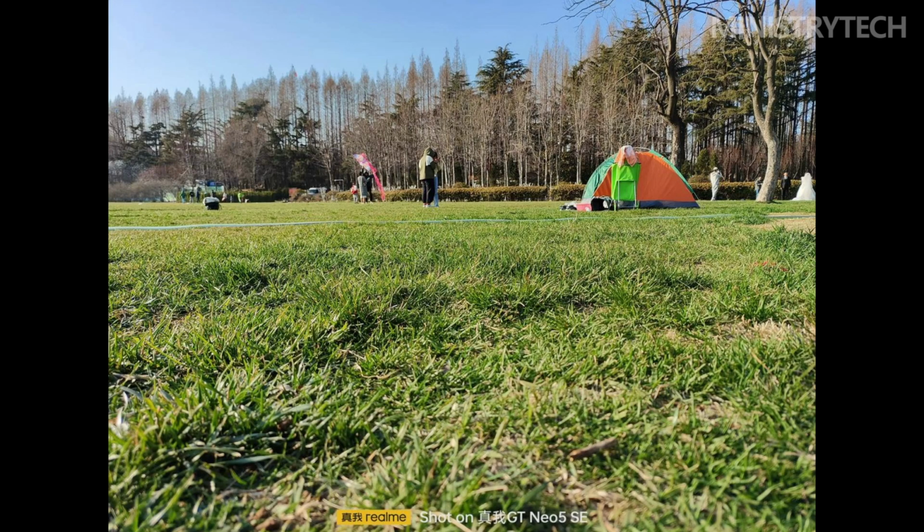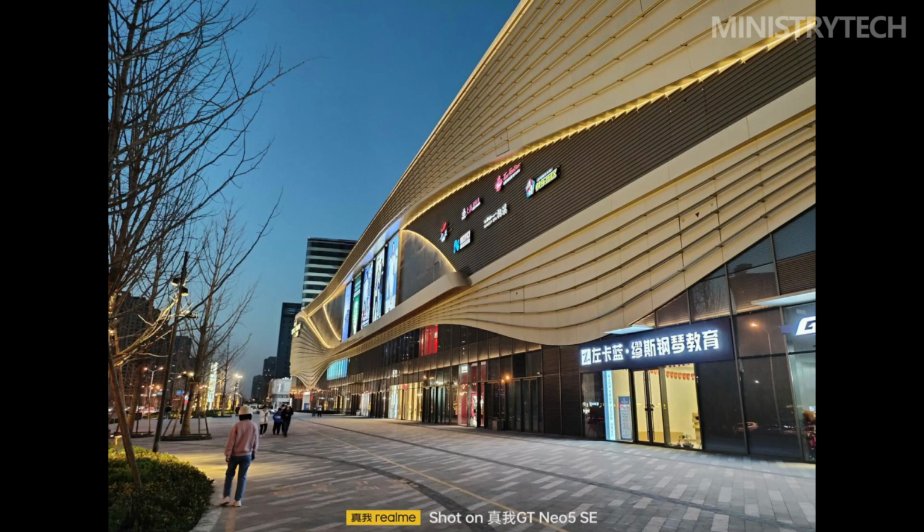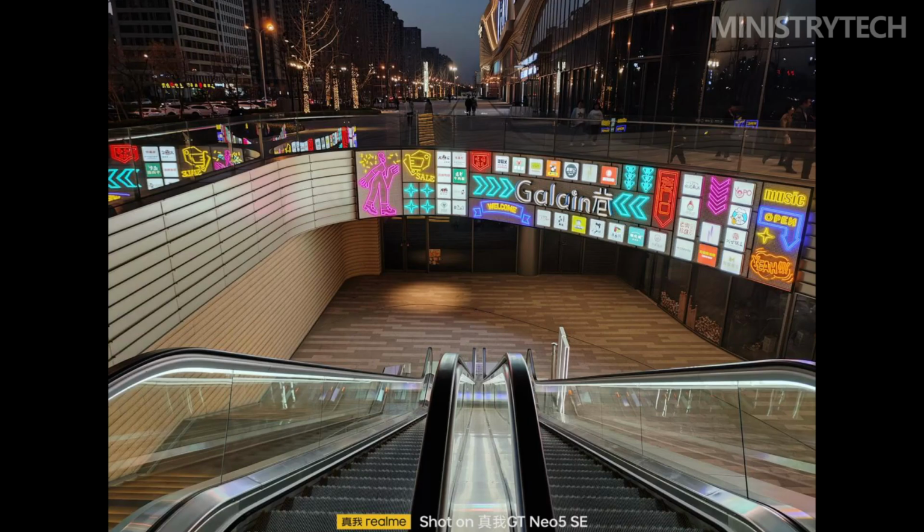After zooming in on the photo, the details of the willow branches on the opposite bank can still be distinguished, and the tourists sitting on the chairs are not very blurred, and the overall resolution is satisfactory.